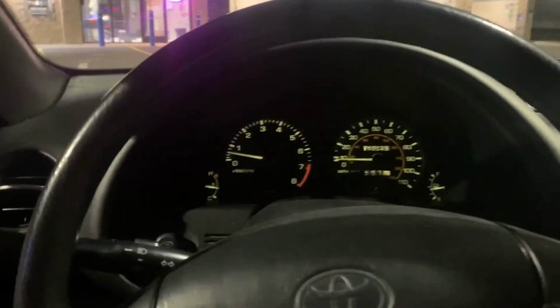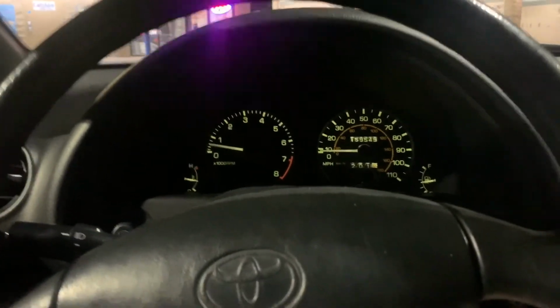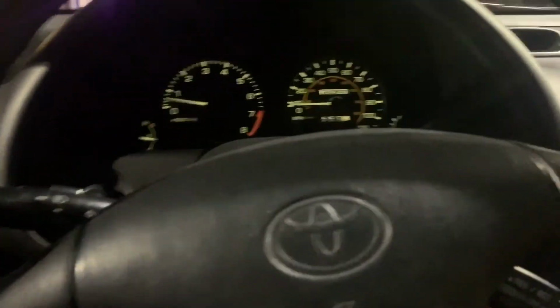All right, now we're gonna go for a little drive. Nice, comfy, well-fit seats. I'm not a small person, so that makes me feel good. Don't mind the slightly noisy exhaust, but it is what it is. All right, here we go.